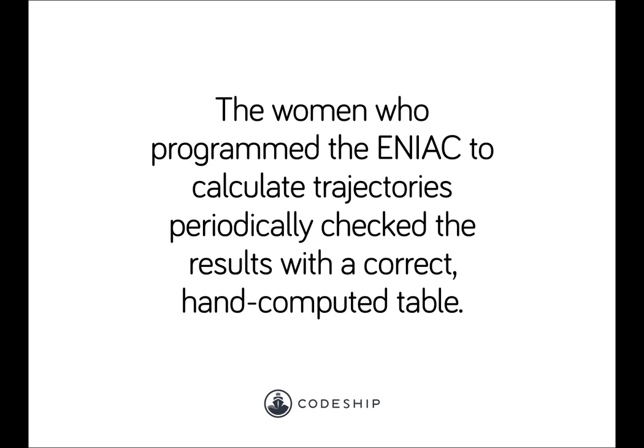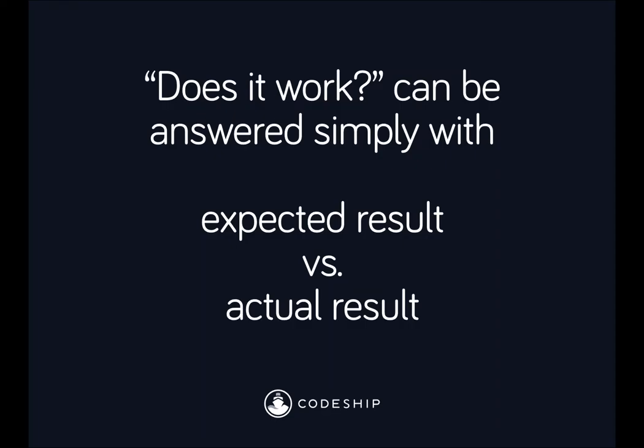And in fact, if a big tube had burst, by checking the table, it was easy to figure out where the glitch had happened, so that they could repair the hardware and make the machine correct again. And the same thinking can be applied to the software that we write and test today, because we answer the question, does it work, in pretty much the same way. We take our expected result and then compare it to the actual result. And whether that's true or false, we can determine if the software that we've written actually is working as intended.